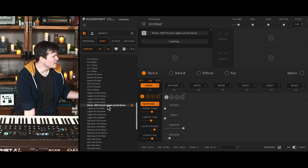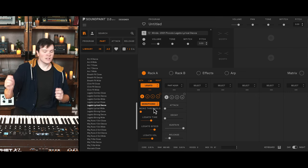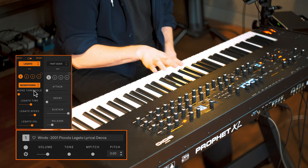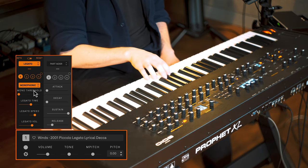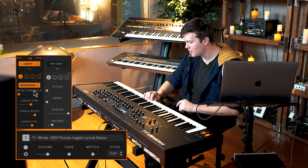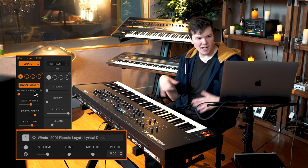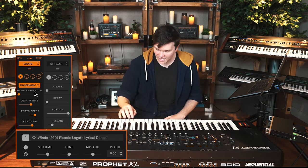Beautiful. Let's check out lyrical and let's try monophonic just to really hear what a single line would sound like. I love how it handles fast stuff like that, like a quick little run. I don't even really need to mess with the legato time, it handles it pretty seamlessly.